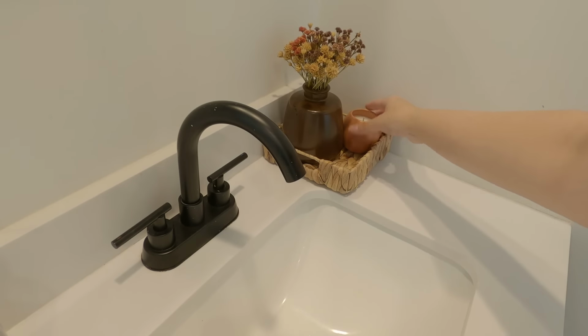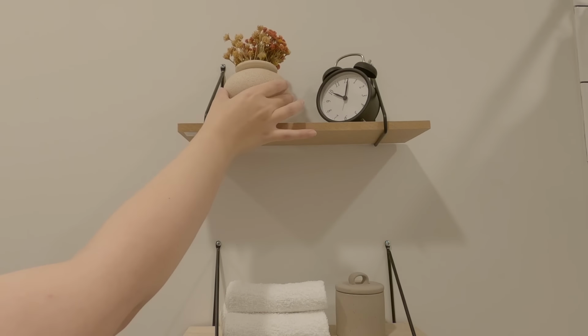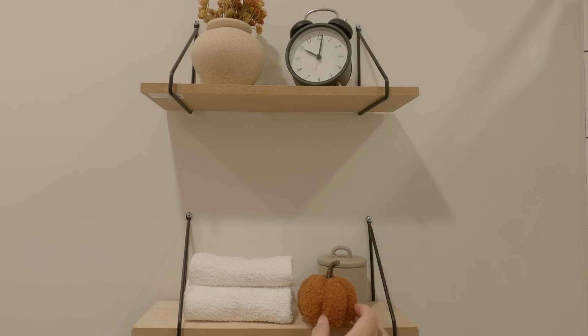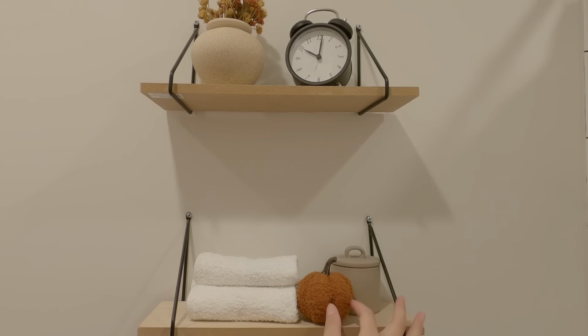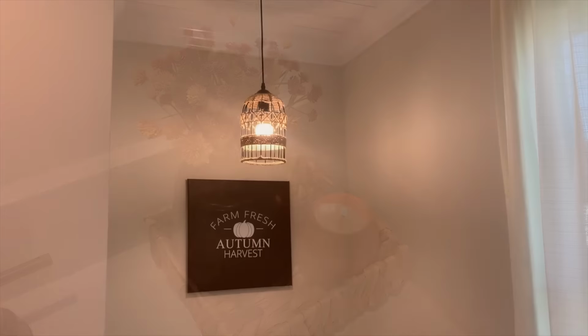And then for my upstairs bathroom, because we use it so much and my daughter uses it so much, I just added the floral arrangement and a pumpkin to the open shelving that we have above the toilet so that it's not in arm's reach of her. And I just really didn't want to clutter the bathroom because we use it so much. I mostly wanted to do it for the guest bathroom, but that is it, you guys.